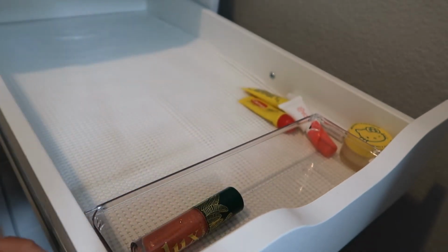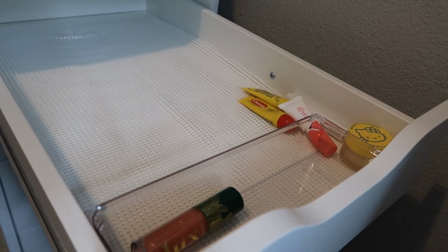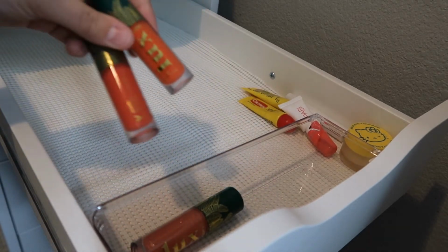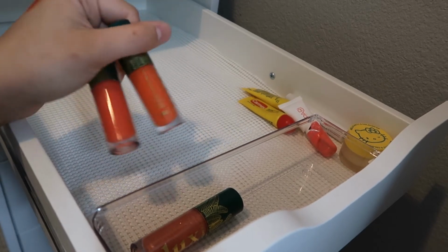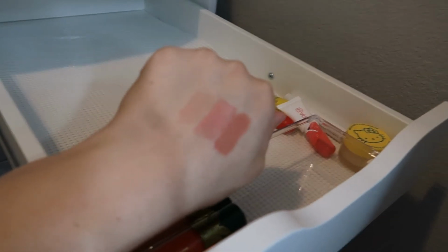But these 2, I haven't even swatched, so I'm gonna swatch them real quick. So they're not as crazy pigmented as I thought they would be looking at the tubes. So I'm actually gonna keep all 3 of these. I was coming into this with the intention of decluttering both of these, but since they're not super pigmented, I'm gonna keep both. So I'm gonna keep all of those. So that was kind of misleading.